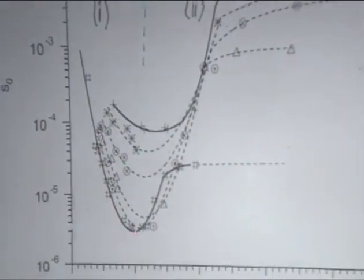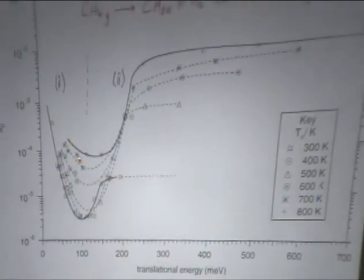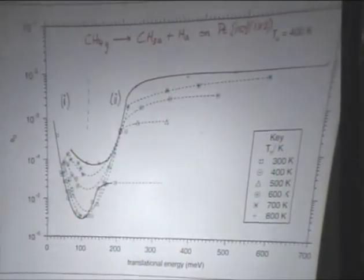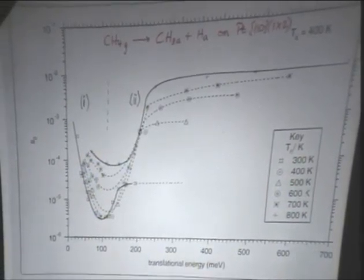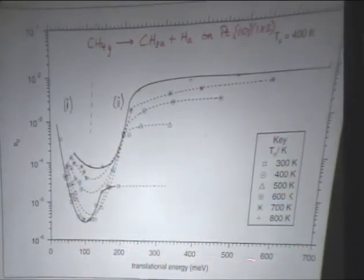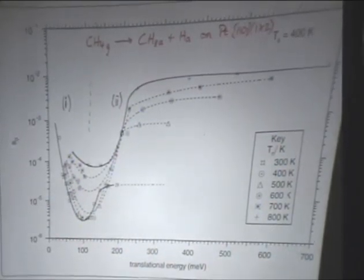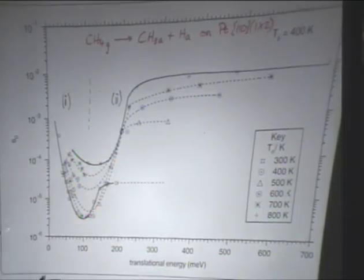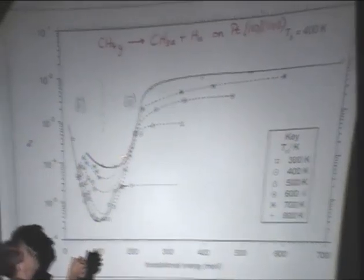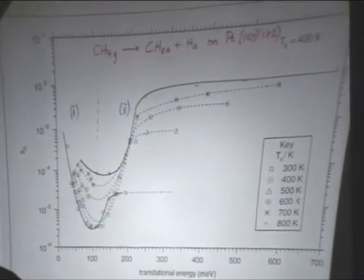So this is the lowest vibrational energy down here. This is higher vibrational energy. You've got many orders of magnitude increase in the dissociation probability as you increase the vibrational content of the molecule, but also, of course, translational energy. Now, this is a logarithmic plot, so the barrier that I was talking about before is this climb in the signal bit here. That's the activating process.